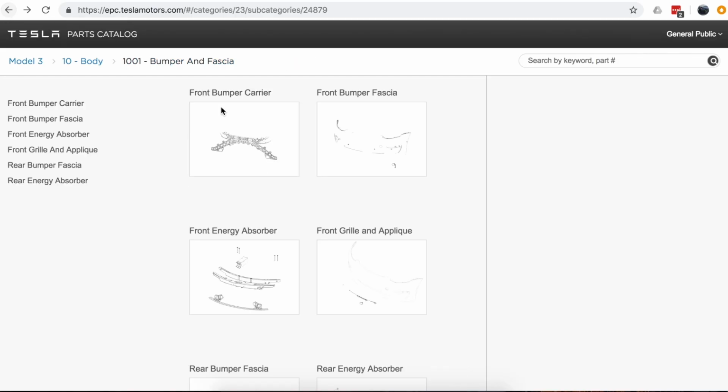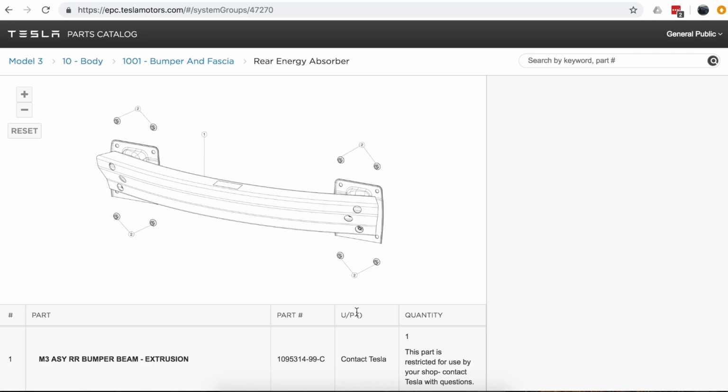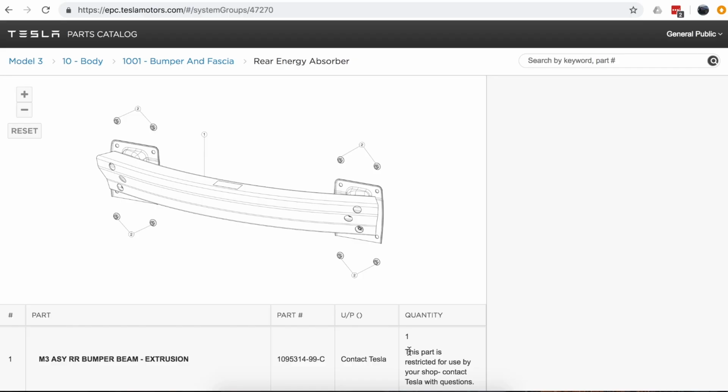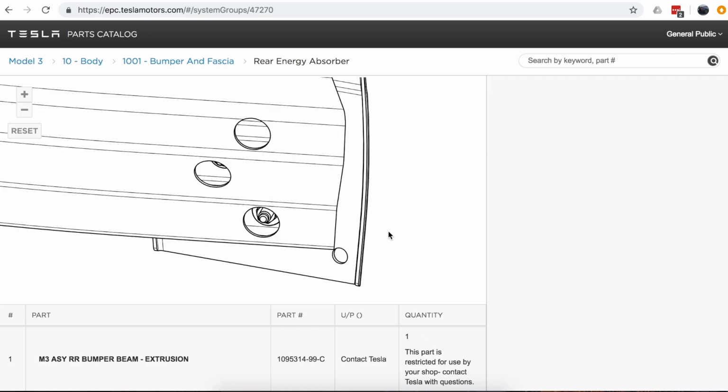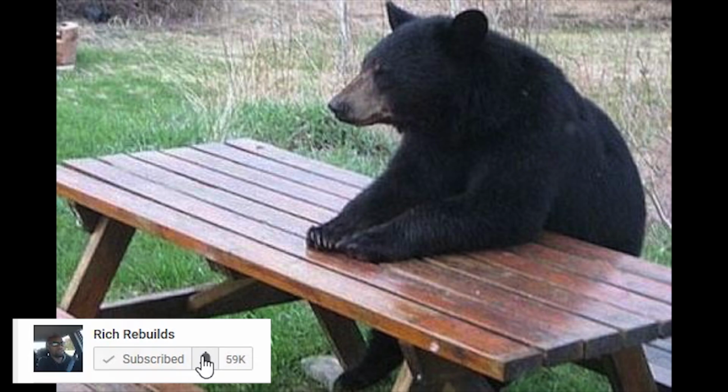I want to fix my own car. What's the point of this catalog if I can't have stuff? Where's the order button? What's going on here? Why is this restricted? Well, there you have it, folks. It's more of the same. Thanks again, Tesla. I'll just patiently be here waiting until that part is off the restricted list, like I've been waiting for the past year anyways.